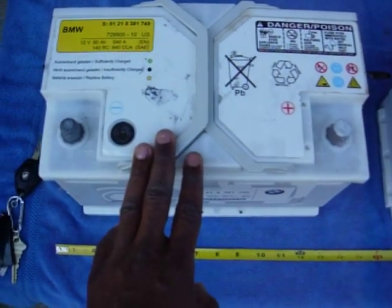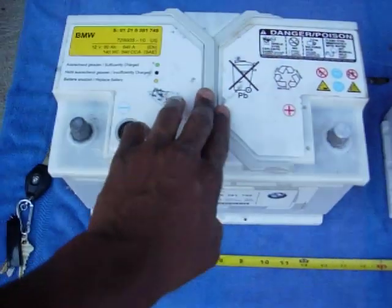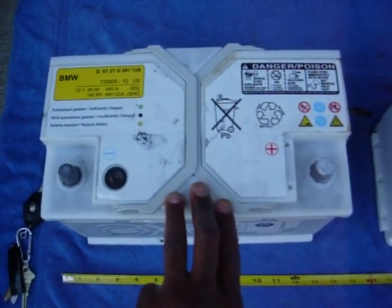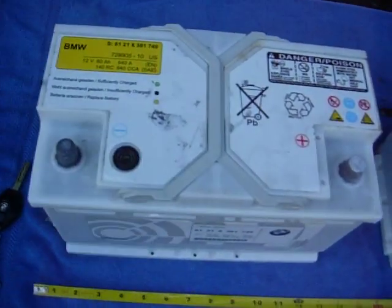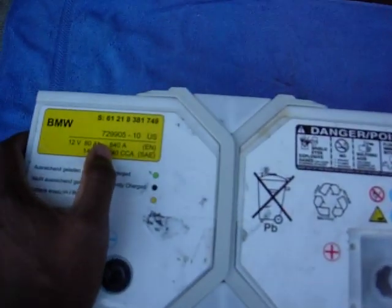This is the original battery. I'm pretty sure the previous owner, I'm the second owner, never changed it from 2001. That's been in the car, and it's a pretty good lifespan, 9 years for a battery, better than good actually, for an original factory battery.